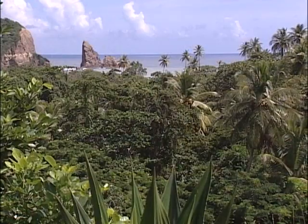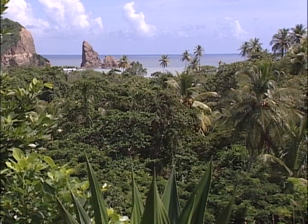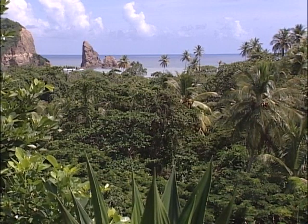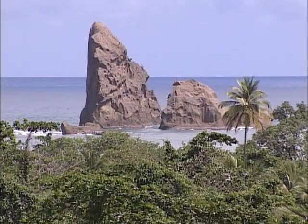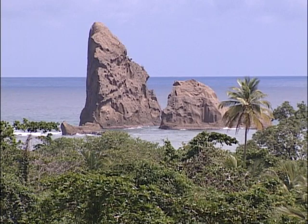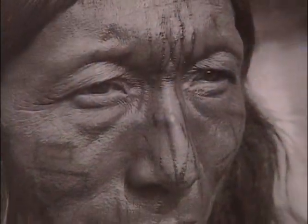From this height is a panoramic view of the valley below. This magnificent rock emerging from the sea is a symbol of the evil spirit Mabouya. It is an extraordinary landmark overlooking the valley. The people call it the Mabouya Man.